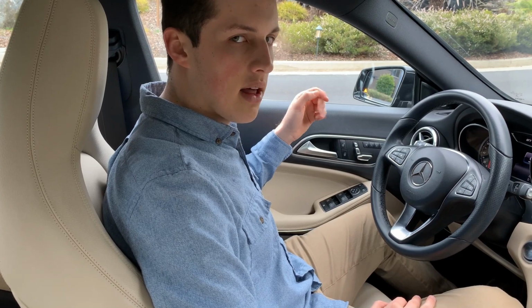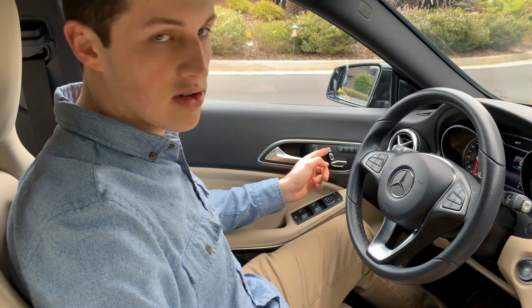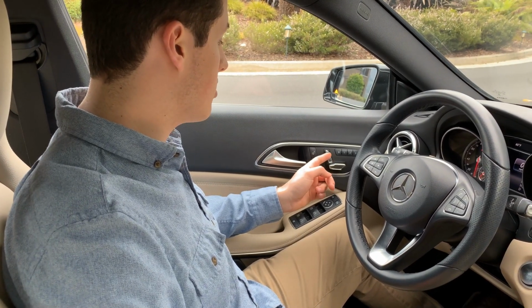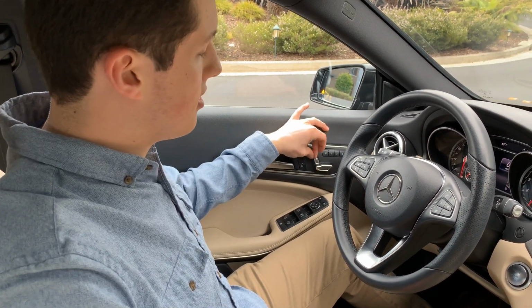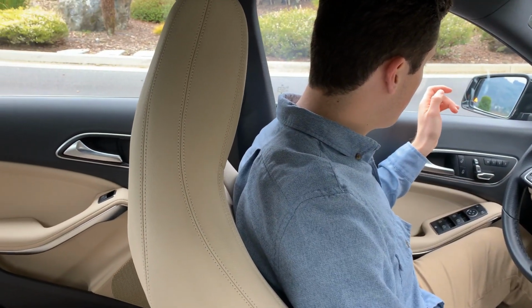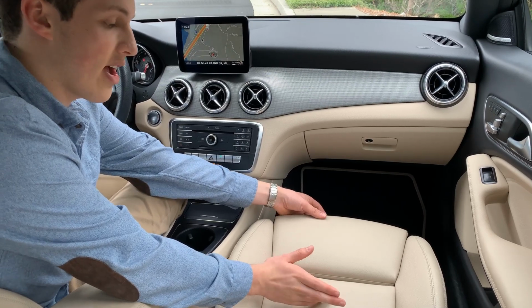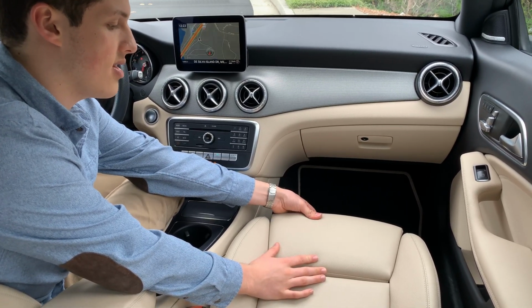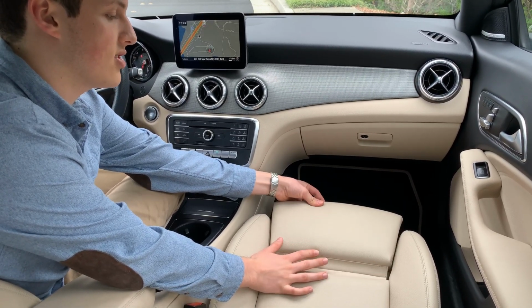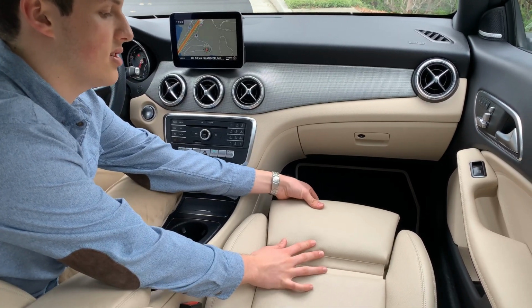And something that's a little weird here, on the typical Mercedes controls on the door, we have a spot to adjust the headrest, but as you can see, this is not even a button, this is fixed. The headrest doesn't move at all. So that's a little bit weird. These seats also have a manual adjustment of the cushion extension at the bottom, so you can just put that in those different positions.